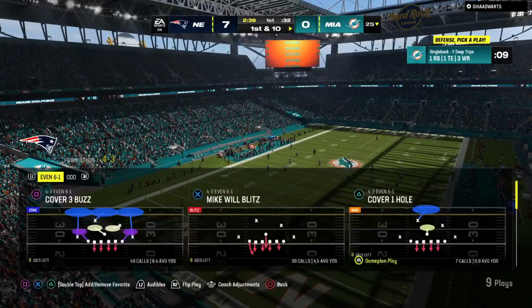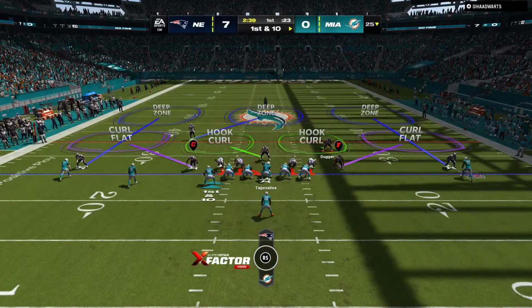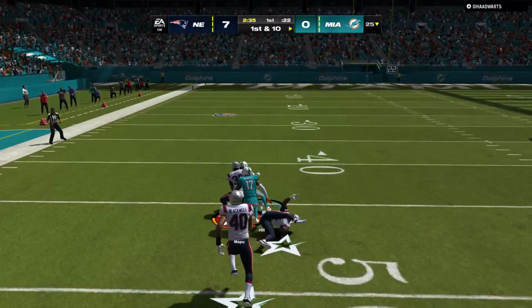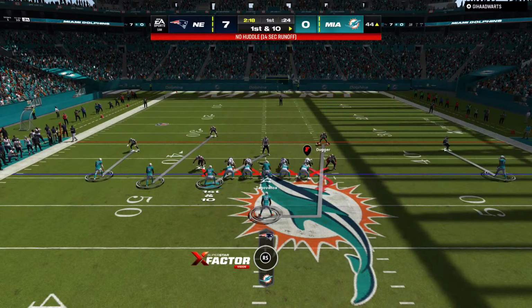Tagovailoa and the Dolphins come up first and 10 at their own 25-yard line. Time out two. They'll come out throwing here to start the drive. That one caught by Tyreek Hill. And they're going to have this across midfield and inside the 45. So the big play gets him across midfield now for first and 10.